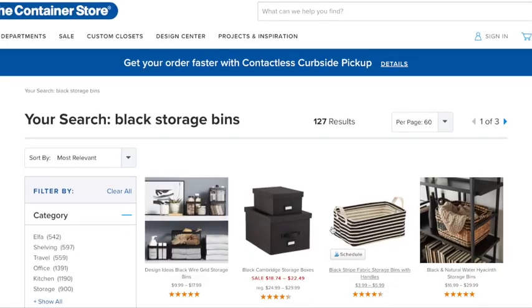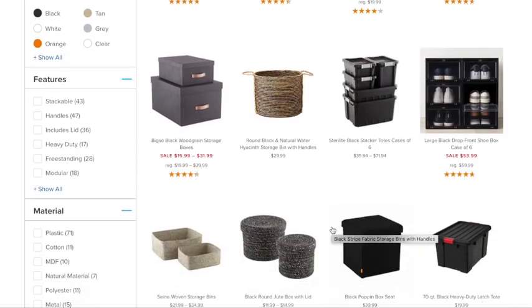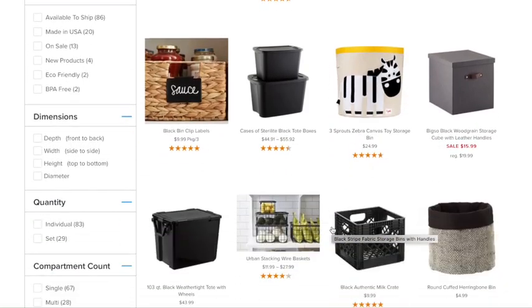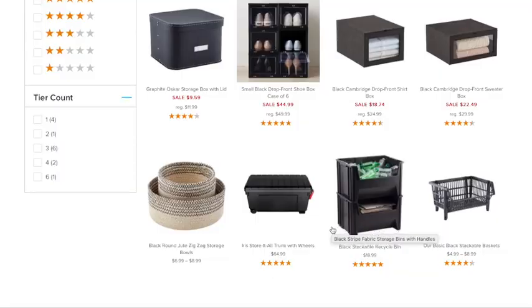Caveat, I'm only listing a couple of my sources from this book. There's way more within the ebook, but these are some of my favorites. So the Container Store is exactly what it sounds like. Anything you could want. If you want a black container, get ready to look through 30 pages of black containers. And they just have all the different styles. Really, you can find the sizes you want. It's a great source.